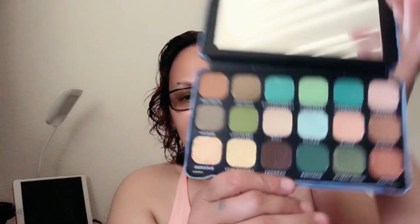Nice shade. If it's all neutral, I would keep it, but it's all too much green. I don't need a lot of greens. See, those are all the shades. So I will be exchanging it for something else. Maybe tomorrow after work. So a few more things to go.